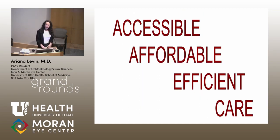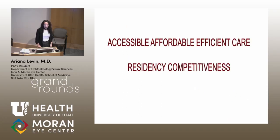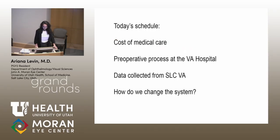Today, I want to show you that if our aim is to achieve accessible, affordable, and efficient care, then we should reevaluate the current history and physical requirements before cataract surgeries. And in addition, I want to show you that this topic is relevant to our residency competitiveness on the national stage.